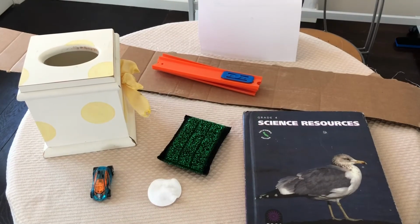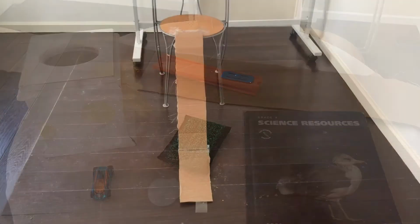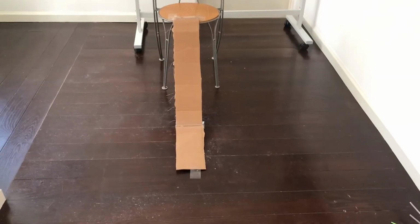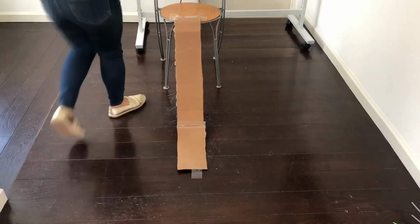Now, let's do an experiment of our own. For this lab, you will need one toy car, a book, a sponge, either card tracks or a long piece of cardboard, a folded piece of paper, and a wooden block. Any heavy wooden material will do. What I have done is taped my cardboard onto a chair, created an angle, a slope, for the car to roll down. Now let's watch what happens as I roll my car down the ramp.